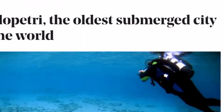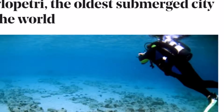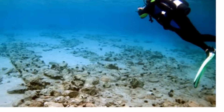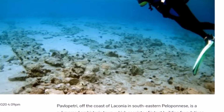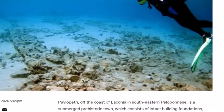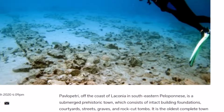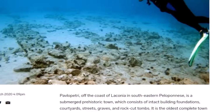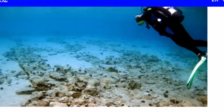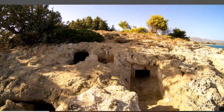Now I'm recording this in the morning and I will get this uploaded later today. I'm going to get outside, get active here for a while. But this website says Petri, the oldest submerged city in the world. Here's a look at some of the underwater ruins here. It says Petri off the coast of Laconia in southeastern Peloponnese is a submerged prehistoric town which consists of intact building foundations, courtyards, streets, graves, and rock-cut tombs. It is the oldest complete town ever found underwater, and probably the oldest town ever found in the Mediterranean, to date, at least. I will leave several links below.